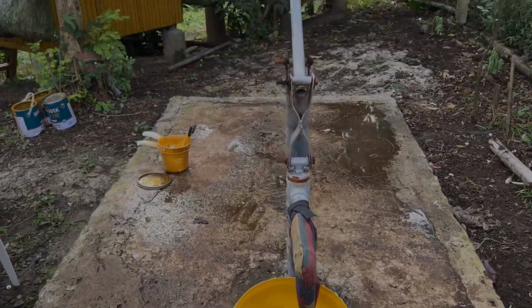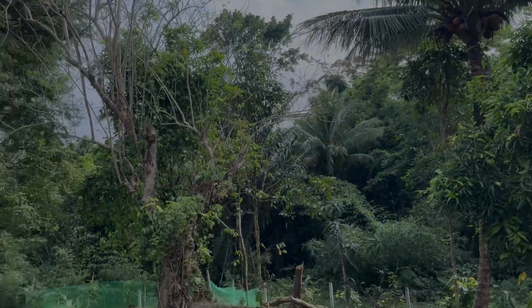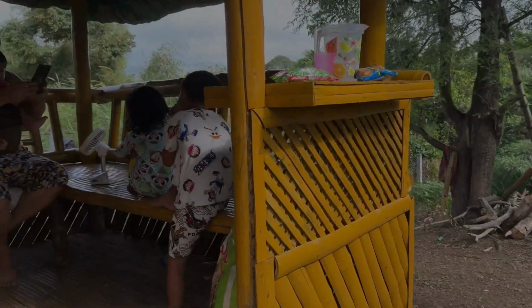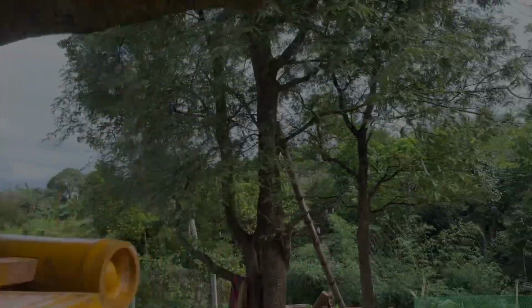Our deep well, very windy, very relaxing. That's why we want this area, we want this place.